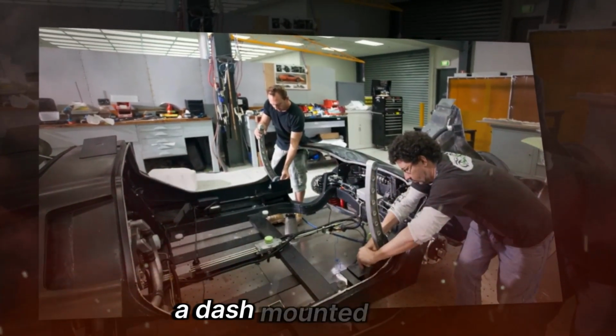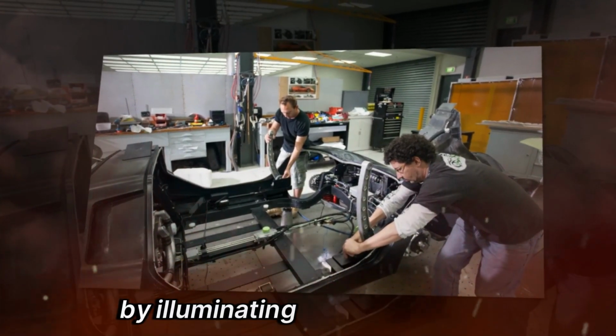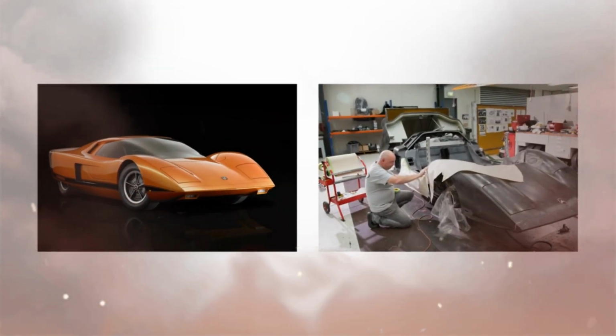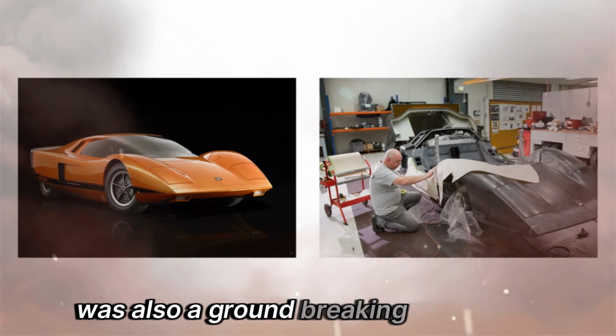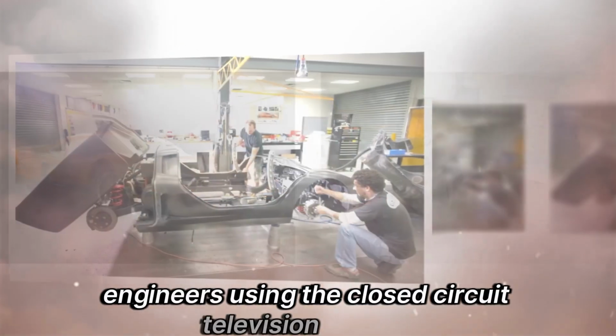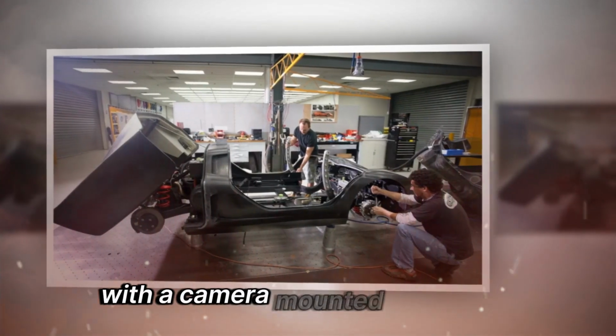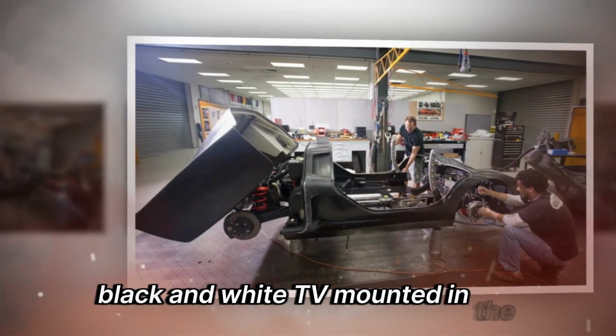A dash-mounted panel informed the driver of which turn to take by illuminating different arrows, as well as sounding a warning buzzer. The rear-view camera was also a groundbreaking innovation. Engineers used a closed-circuit television system, with a camera mounted in the rear bumper feeding a small black and white TV mounted in the center console.